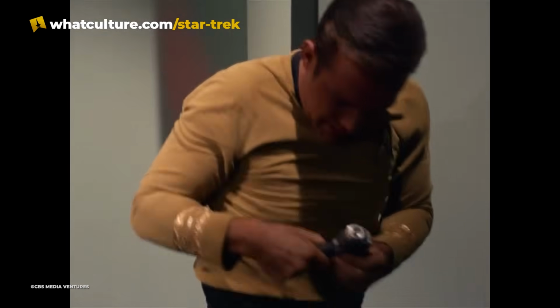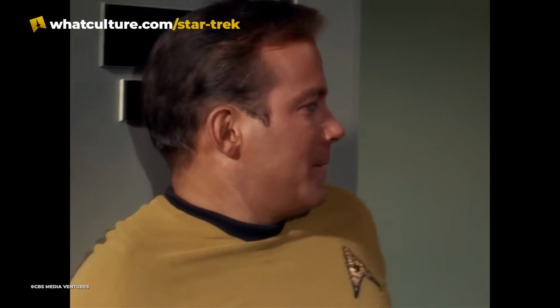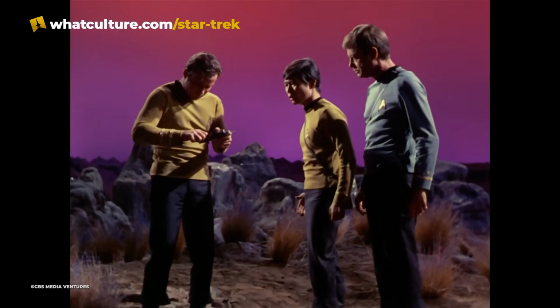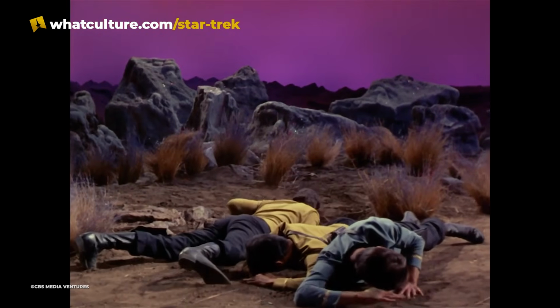Kirk was eventually able to find the overloading phaser and proceeded to drop it in a waste chute in the corridor, likely murdering several unfortunate red shirts in lower decks. Later, in the episode That Which Survives, Kirk's phaser had its overload triggered while in his hand, forcing him to throw it away like a grenade.